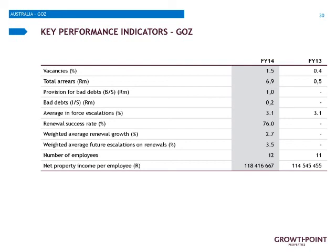And it's quite strange looking at these Australian numbers, because you look at the renewal success rate and the number of leases that had to be renewed and the square meterage that had to be renewed, and you compare that to the South African business, and it's almost laughable. I think that renewal success rate reflected the results of renewing 3 leases, if I'm not mistaken. The weighted average renewal growth rate that we're seeing on those that were successfully renewed, 2.7%. The weighted average future escalations on the renewals, 3.5%.